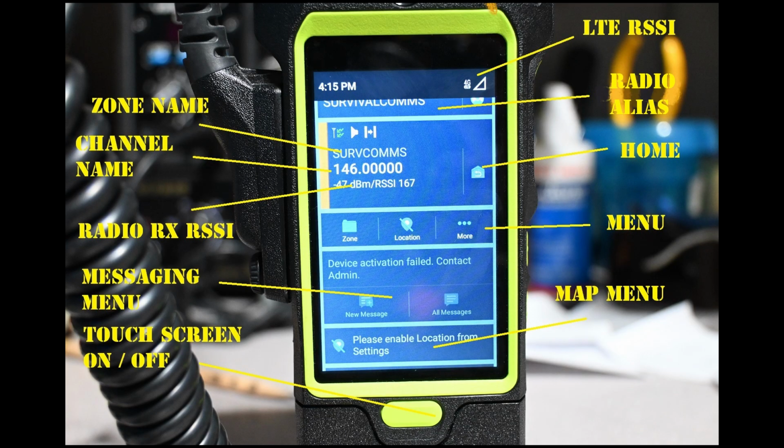Now continuing our tour, we have come to side 3 and are looking at the touchscreen display. Now it's important to remember that many of these items are able to be customized in your CPS. Now starting at the top right and moving clockwise, we have our RSSI in a bar display format of the LTE network we have configured in the device. Next, we have our radio alias, or the name of the device that we have programmed. Then we have our home button, followed by a menu bar, and the mapping and location menu.